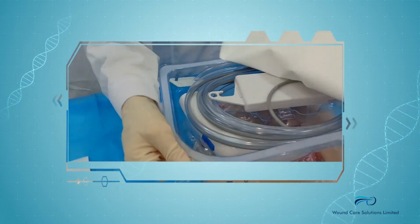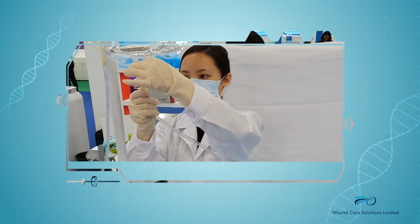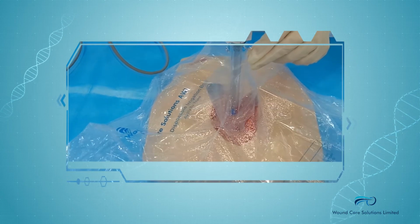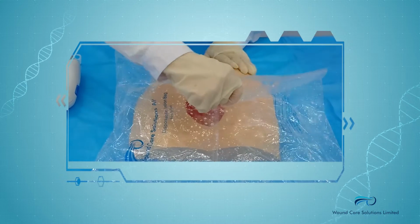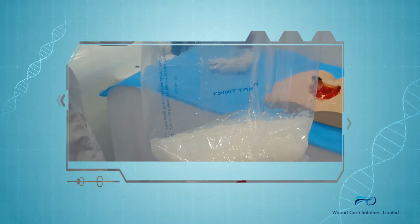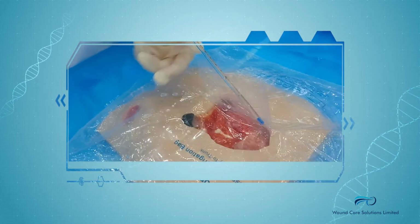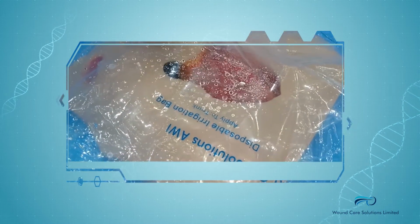Take out the irrigator and standard tip, attach the tip, insert the spike of the tube to the saline bag, and then start to debride. After the treatment, carefully remove the irrigation bag. Finally, the contaminant is absorbed by the granular. If there is a tunnel, change the standard tip into the tunnel tip, and then debride the tunnel wound.